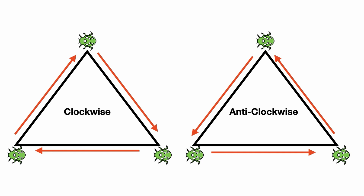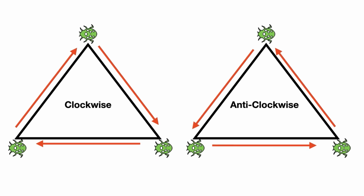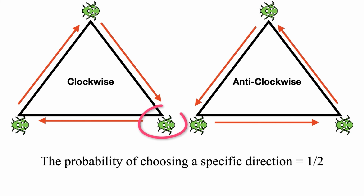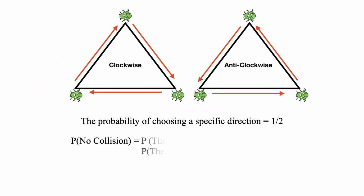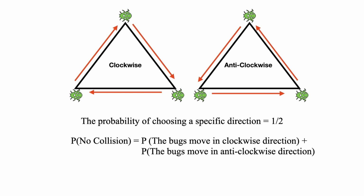Now the bugs can move either clockwise or anti-clockwise. The probability of choosing a specific direction is then 1 over 2. We will utilize the simple equation of probability to find our answer. The probability of no collision equals the probability that the bugs move in a clockwise direction plus the probability that the bugs move in an anti-clockwise direction.